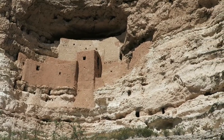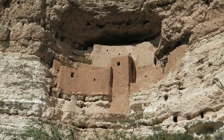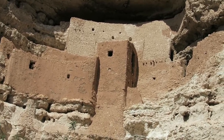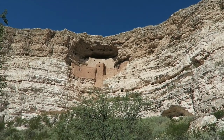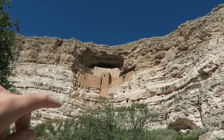And there it is. Look at that, right on the side of the mountain. How cool is it? It could hold about 35 people, it said. And they're predicting about 150 to 200 people lived in the community around it. And there it is, just zoomed all the way out. You can see it just kind of sitting right there on the side of the mountain. It's like, bam, someone built that.